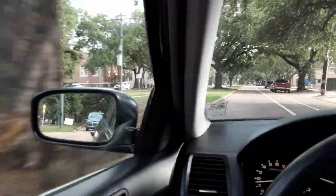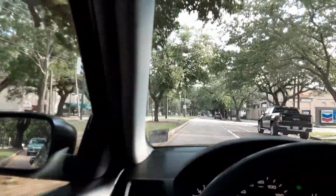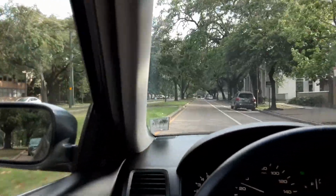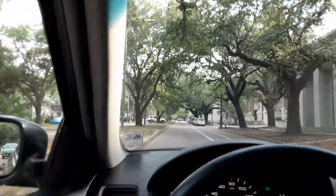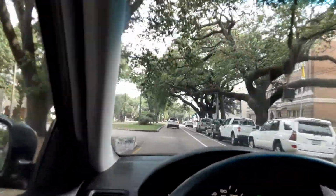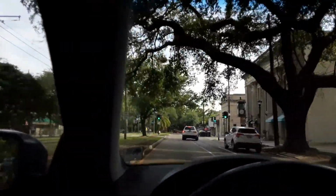No one's growing over the curb. I know they want to keep the trees and all, but it might be a long time still, but at some point it might become something that takes off someone's mirror or takes off someone's paint if they're not paying close attention. You're just going straight down the boulevard and you hit a tree.